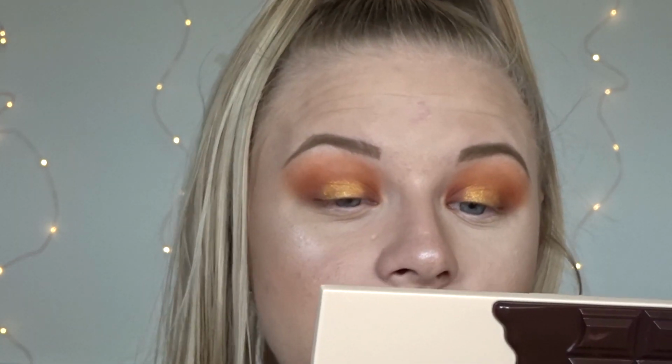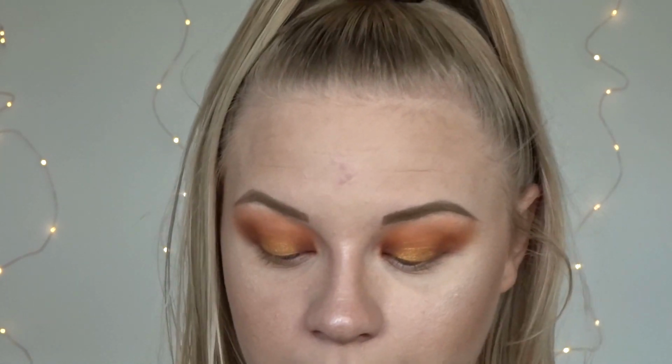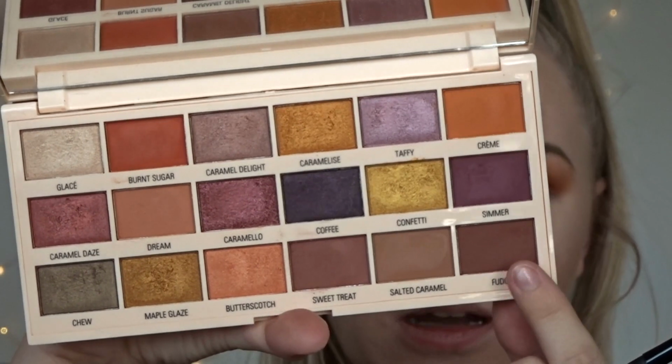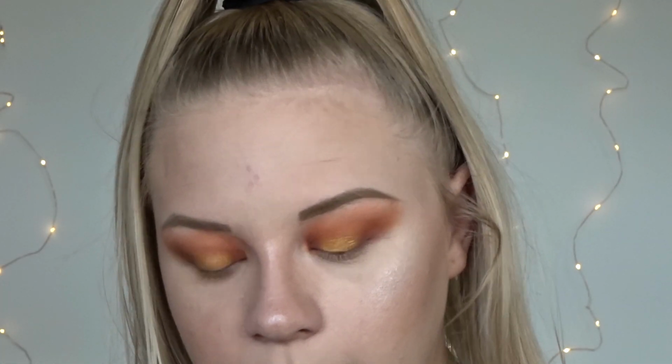Wow, I am so impressed with that gold. Not 1 ounce of wetness on that shadow, and it applied so nicely. I love that. I'm now going to take Fudge, which is the deepest like neutral shade in here, and I'm going to put that all on my lower lash line.